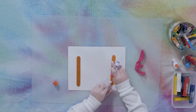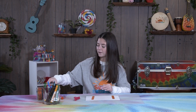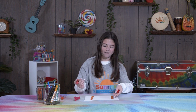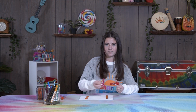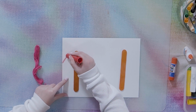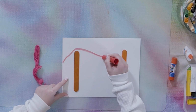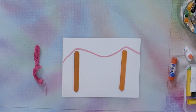Just like this. And then I'm going to use a paint stick, but you can also use a marker or a crayon or whatever else you have. And I'm just going to draw the shape that I want my string to go in, so it's a little bit easier when I glue it on. So I'm going to start around here, and I'm going to go up to the height of the popsicle stick, and then back down, and then up again, like this.